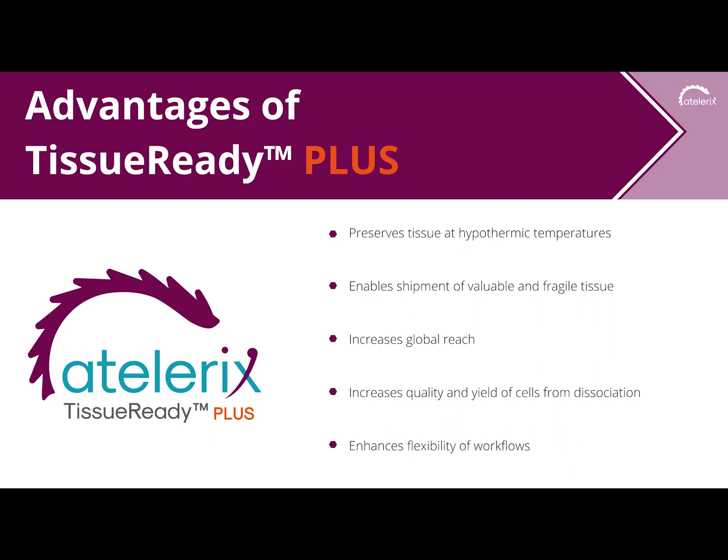This enables the shipment of valuable and fragile tissues to further distances and enabling you to reach further globally and get these tissues in a better condition, in higher viable, higher quality condition to end users, to the labs, to get superior results and superior model generation. Additionally, you get an increase in quality and yield of cells from tissue dissociation, again for model generation, and getting superior results compared to if you were to just ship the tissue in media.